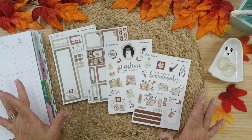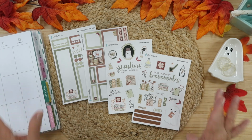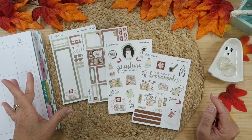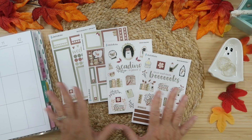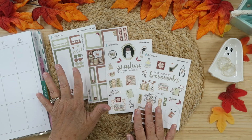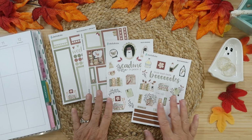So Boo's Bookshelf is a collection that will fit into the bookish category on my Etsy shop at ohelloRobin. Again, I'll link all these down below so that you can check them out. I know it has a little seasonal Halloween going on, but it's more bookish, and I do have all those bookish sticker sets, and I like to keep them together. We have 4 sheets in this collection: 2 deco sheets, boxes, and some specialty boxes. I want to share all these with you.